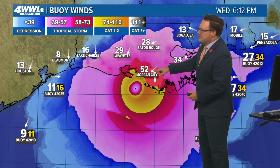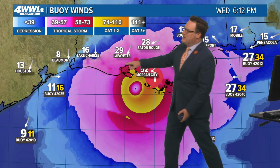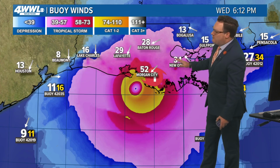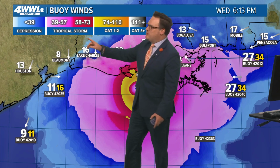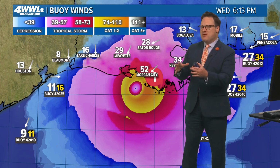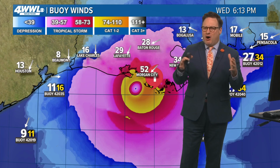Okay. Morgan City, not too far away from the center of the storm, 52-mile-an-hour winds there. You're within the low end range of a tropical storm. 34-mile-an-hour winds. We're not quite to tropical storm or even depression in the city. So the wind field for not only the hurricane force, but even the tropical storm force winds are rather small.